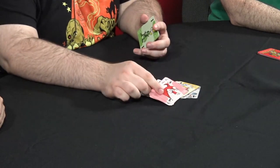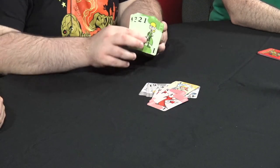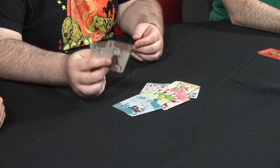The gray suit's a little bit bigger. The yellow suit's a little bit smaller. Red goes a little bit smaller than that. This one is 1 to 6 in green, and then you've got 1 to 4 in blue, and then you've got only 1 and 2 in the brown, the cleric brown.